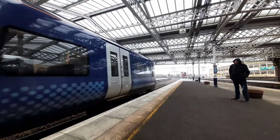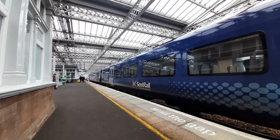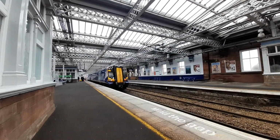Glasgow Central. Right, departing now, I think it's departing. Yep, departing now, we've got a 380 ScotRail service to Rainsbury. 380-107.